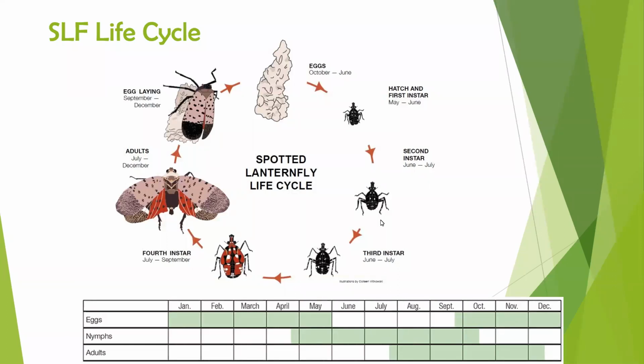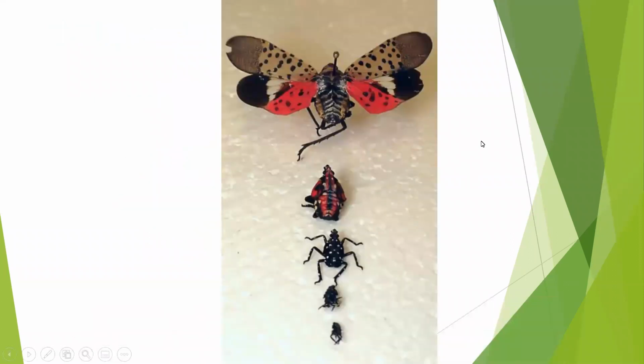They also have proboscises, so they're sucking sap from plants. The fourth instar is active in July through September, becomes red. They become an adult starting around July, and that's when they start laying eggs. And the adults die off with the first hard frost before the eggs overwinter and then hatch again in the spring. So this is a photograph that shows you what those look like.